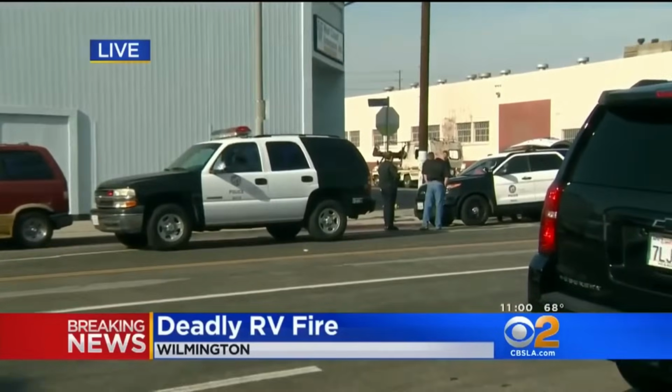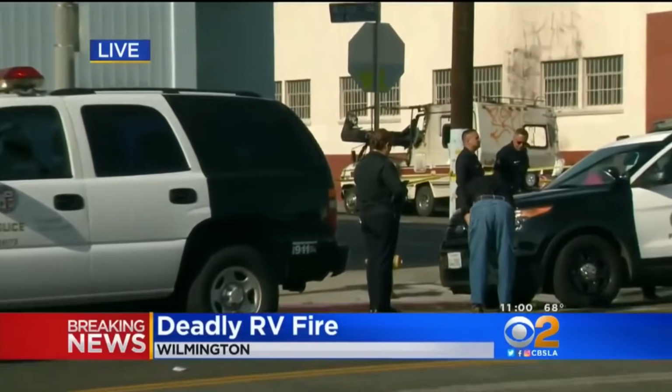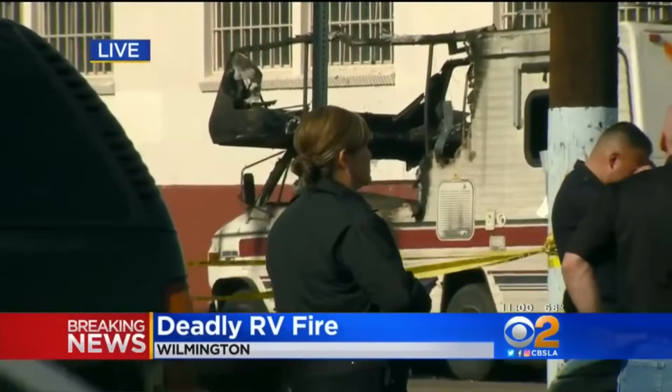Torched motorhome, the RV that you see behind me, they're parked on the side of the street. At least one body still inside.